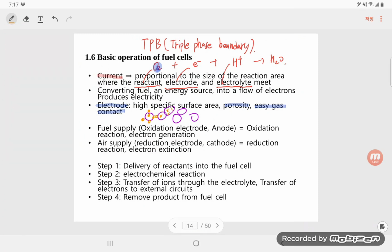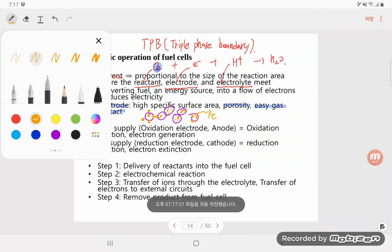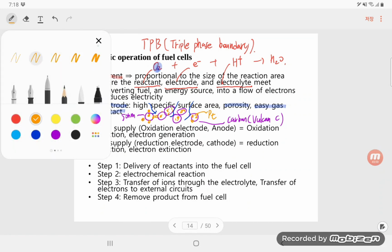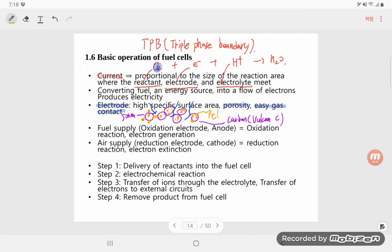Something like that. This is Pt, and the upper one is the carbon. They should connect together. Usually we use Birkin carbon, but nowadays glassy carbon is used for a durable electrode. By using this electrode composition, the gas can penetrate in, and we can maximize the surface area of these Pt particles. The size of this spherical carbon is 50 nanometers, and this yellow one is about 5 nanometers.